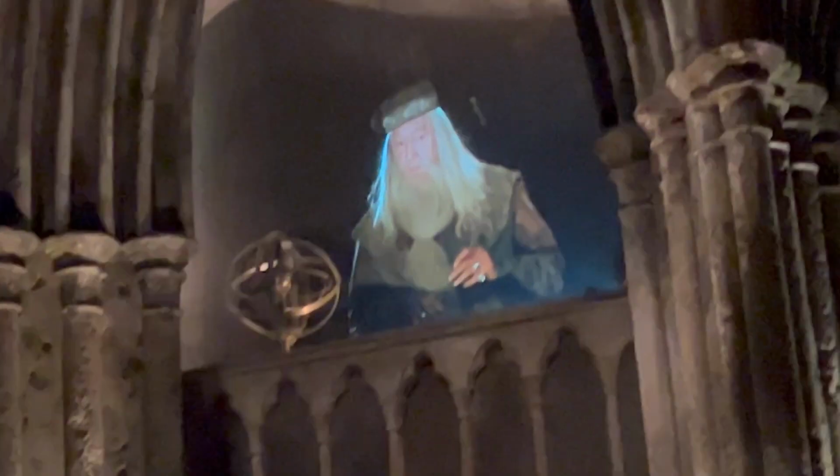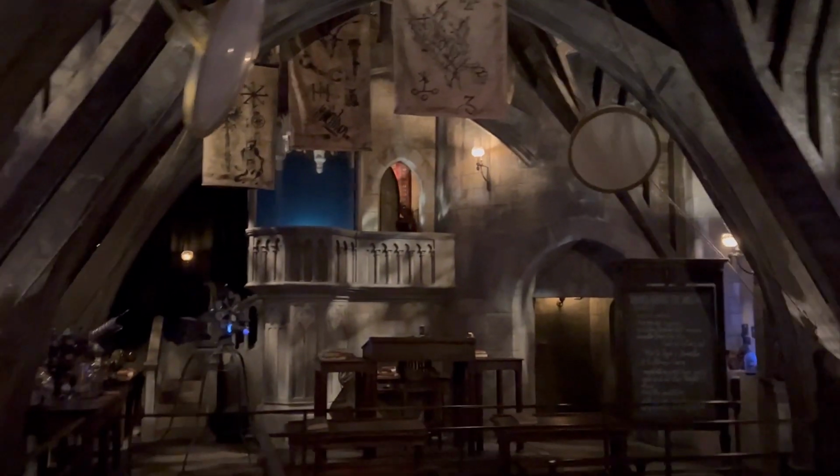Don't mind me, just hanging out in Hogwarts. Professor B. I will never get over how much I love that ride.